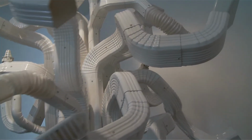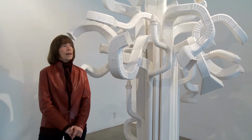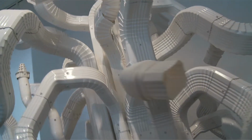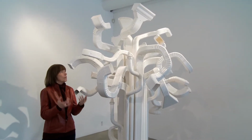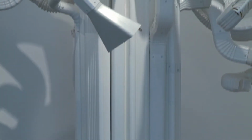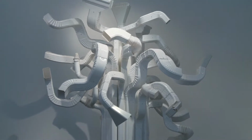The title is Hydrant, and so I am referencing the Greek myth. The water snake was particularly threatening because the heads would grow and become two heads, and it was impossible to control. But in many ways, it's also, for me, a hopeful image.